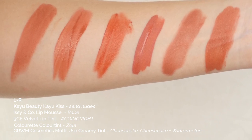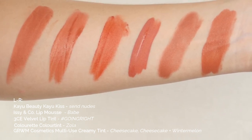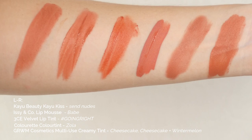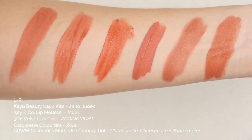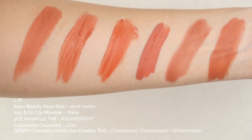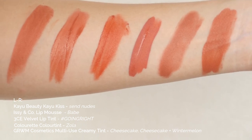The others kasi sa aking collection, they're either too pink or they're leaning on that pinky brown sort of realm. Minsan, they're too peachy, they're too dark. If you compare it to Cheesecake, mas mukha siyang pink talaga, no? But when I added Winter Melon to Cheesecake, ayan, nakuha ko na finally yung color ng Send Nudes. So, if you have Cheesecake and Winter Melon and matyaga kang mag-mix, then maybe you don't really need to get Kayu Beauty's Kayu Kiss in the shade Send Nudes.